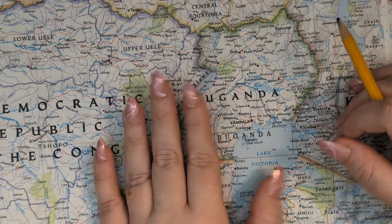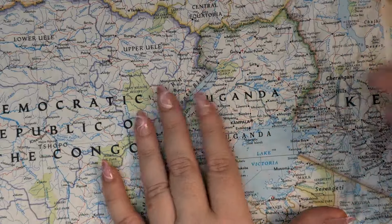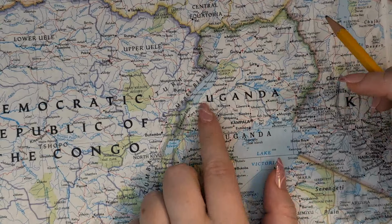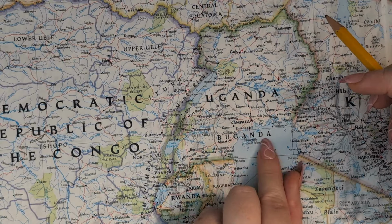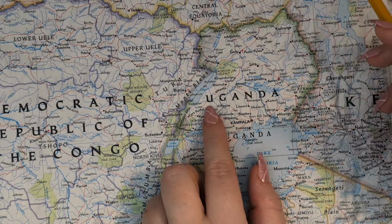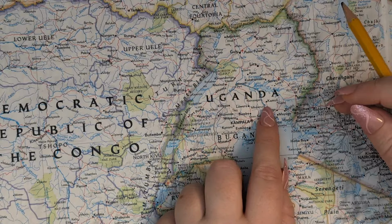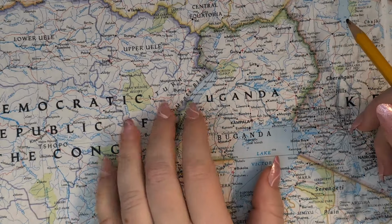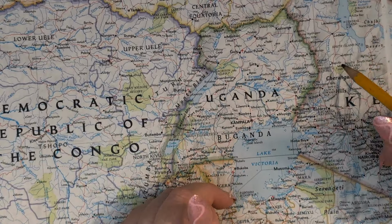So that was how the British managed to really control this area of Lake Victoria and Buganda at the time. The name Uganda, by the way, is the Swahili pronunciation of Buganda. So I guess the British just liked that more and named this area Uganda, and it's stuck ever since. I don't know why the British picked that name and not this name, but that happened.